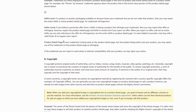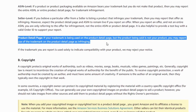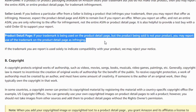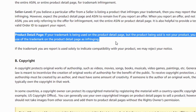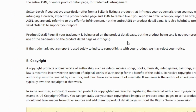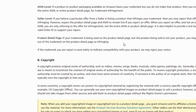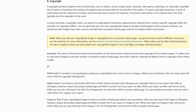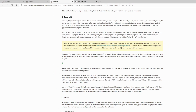And you can actually find that on this page here. If your trademark is being used on the product detail page, but the product being sold is not your product, you may report use of the trademark on the product detail page as infringing. So Amazon gave you the leeway to report another seller on the same listing. But in our case, it is images basically stolen from our listings, and videos being downloaded and reposted. So that's a clear violation of copyright.